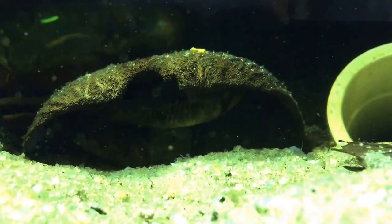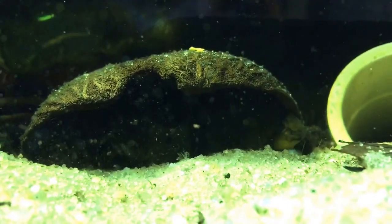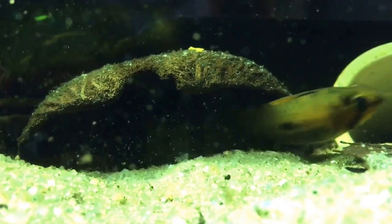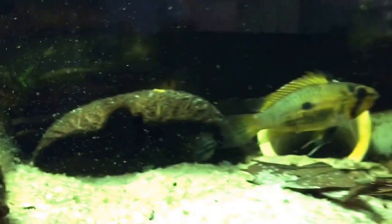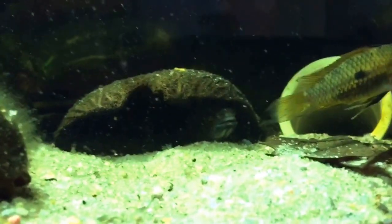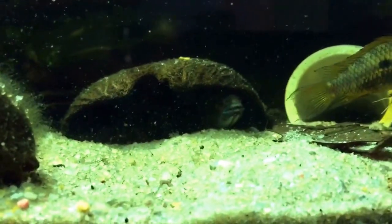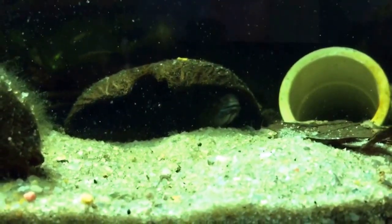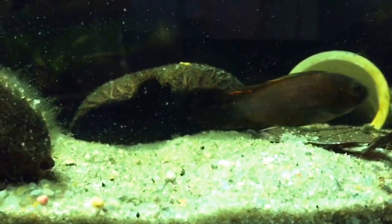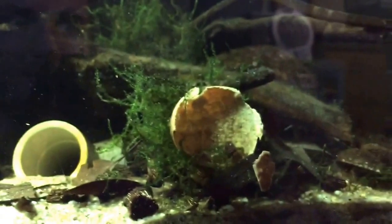It's Nate here with 7 Run Aquatics, just coming at you with a super quick, exciting video of my Apistogramma Cacatuoides breeding right now. So as you can see, the male is inside. He's actually very, very large to be fitting in that tiny little husk or shell or whatever you want to call it. Not sure if they've laid any eggs or not at the moment.